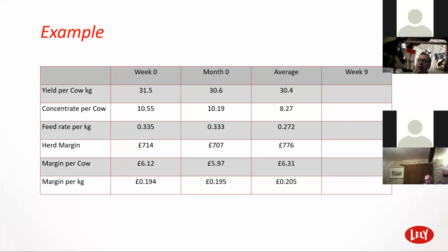For the average so far over the 9 weeks, it's still about 30.5 kilos of milk, about 2 kilos less in the robot, margin per cow and margin per litre looking good. But in the last week, because of changing silages and overstocking the robot, we have a bit more of a challenge on our hands. We have made changes, and we are now in the new pit, so there shouldn't be many changes happening, and we have seen the yield start lifting.